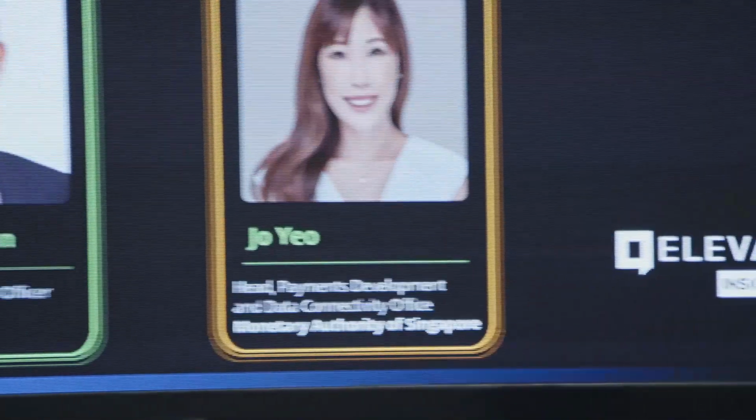For the next panel, we're going to be talking about interoperable QR codes in Singapore and beyond. We've got quite used to paying for things with QR codes. It's very convenient. But then, of course, you go overseas and it's a little bit harder. So hopefully we can get some solutions here. We will be led by the moderator, Joe, who is Payments Director and Digital Connectivity Office with the MAS, Payments Development. Joe, over to you, please.